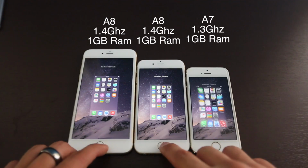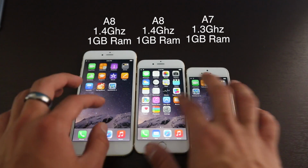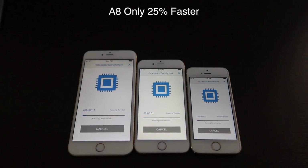When it comes to raw processing power, there's not that big of a difference between these devices. The iPhone 6 and 6 Plus both have the same processors. I'm going to show you the actual numbers by running a Geekbench. So Apple tells us the new A8 chip in the 6 and 6 Plus is 25% faster than the one in the 5S. Graphical improvement is 50% faster. So, you know, there's not that big of a difference.